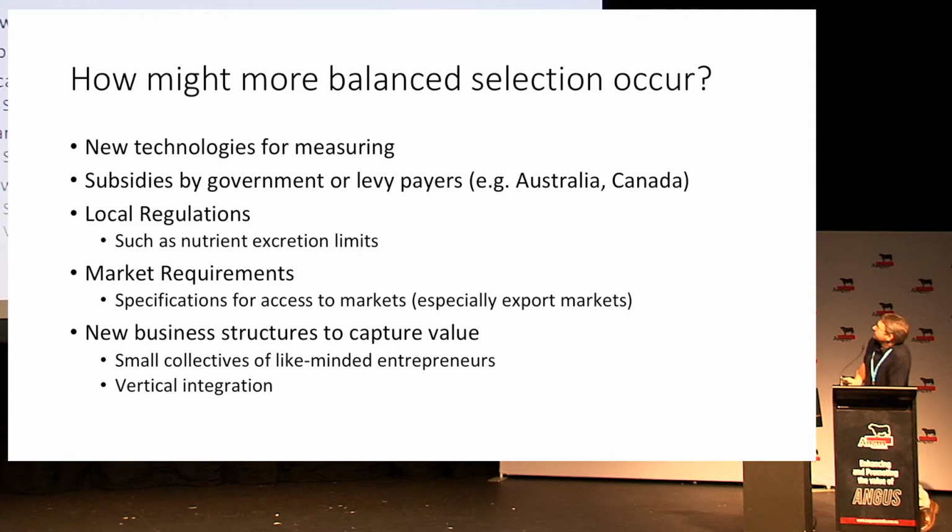How might more balanced selection occur? Well, new technologies for measuring will be important. Subsidies by government or levy payers may be important. Local regulations, so in places like New Zealand, things like nutrient excretion limits. So we have regulations about, say, urea output in the urine of animals that affect what you're allowed to do. Market requirements is another one, specifications for access to markets, especially export markets.